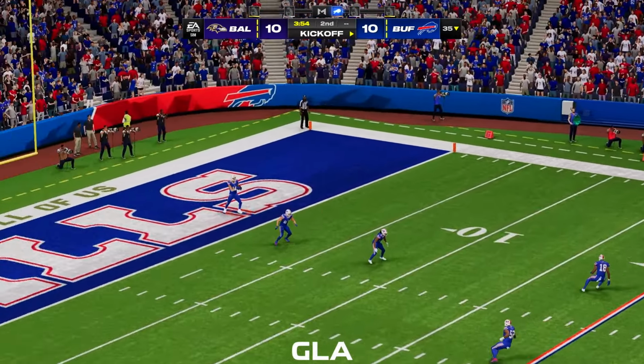Well, what you pointed out to me at half seems accurate. That line has struggled to sustain blocks. Yeah, I would agree with that totally. They've got to focus on staying on their... And Cook will get in for a Bills touchdown. Taking it in from a yard out. And the Bills are an extra point away from drawing level.